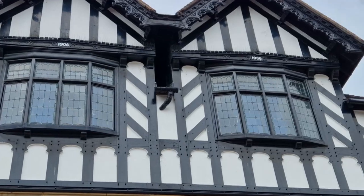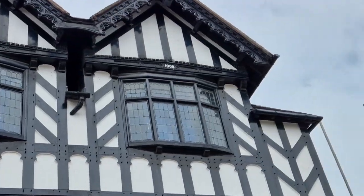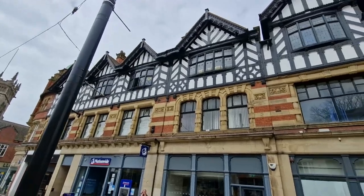Zoom into that, like 1905 and 1906 on there. So whether that is when they were actually built, maybe refurbed, I don't really know.